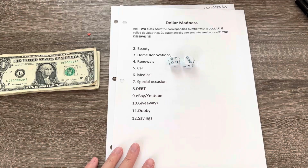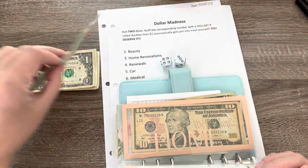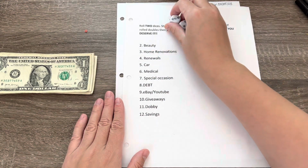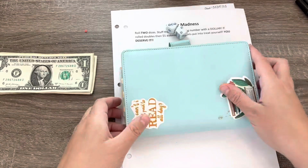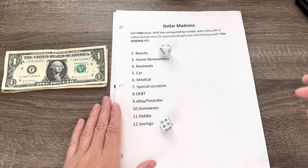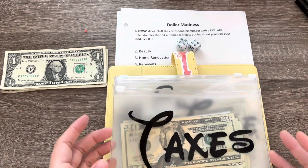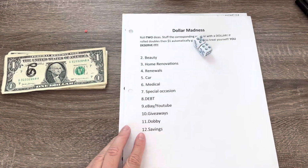4, 5, 6, 7, which is special occasion. And that is right here. And that is also 3, 4, 5, which is car. This is always so much fun, you guys. Let's see. That is 9, which is eBay and YouTube. So we are going to do, can't remember which envelope is first. YouTube. So we're going to do YouTube, which is awesome.